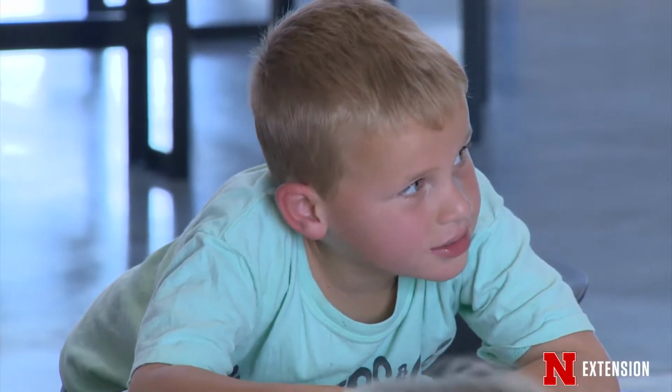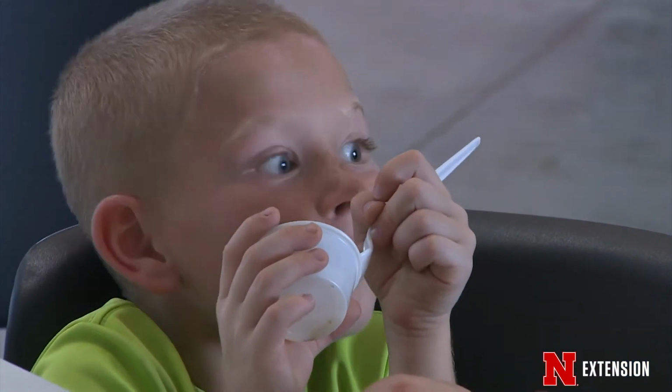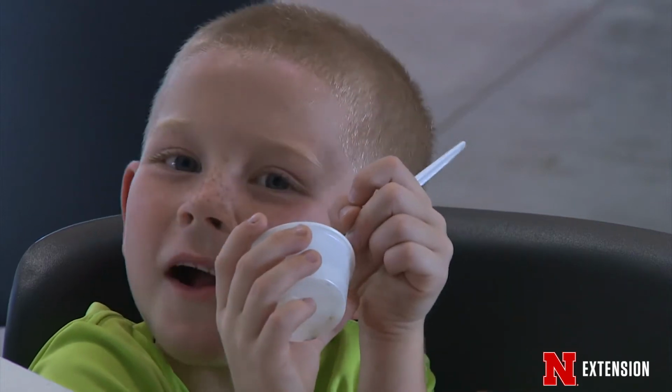And then just a lot of times, they might have heard of these things and always thought they might not like them. So giving them the opportunity to grow it, they're a little more apt to try it, I've found. And then they find out they might like a lot more vegetables than they thought they might have beforehand.